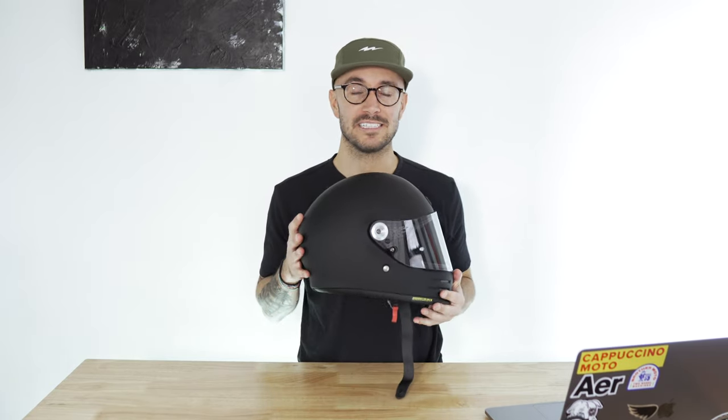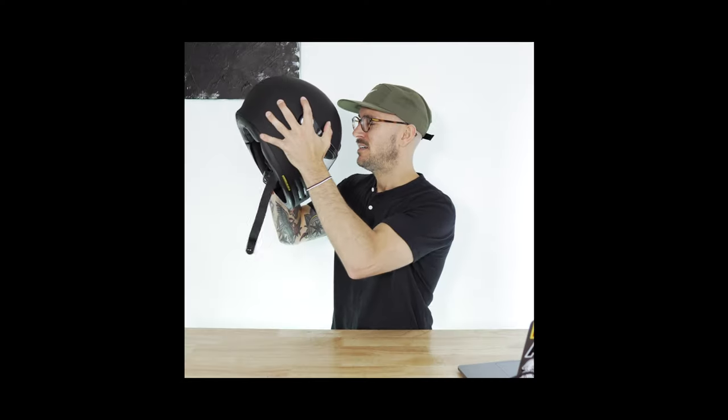Like I said, I was waiting for this thing for about a year to be released. Finally got my hands on it. Anxious to see how it actually performs while riding. I'm anticipating the wind noise is super good. Protection's obviously good. Anxious to see how the visor stacks up and the ventilation stacks up.